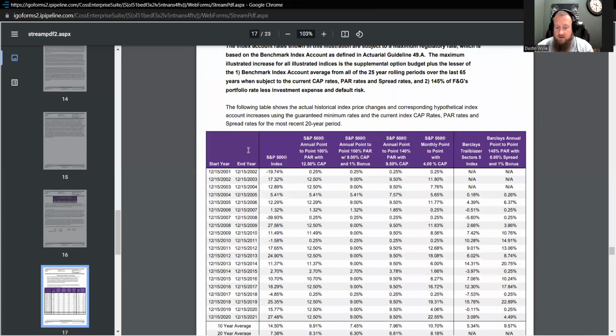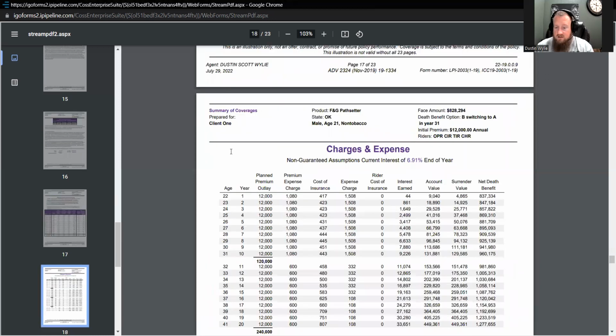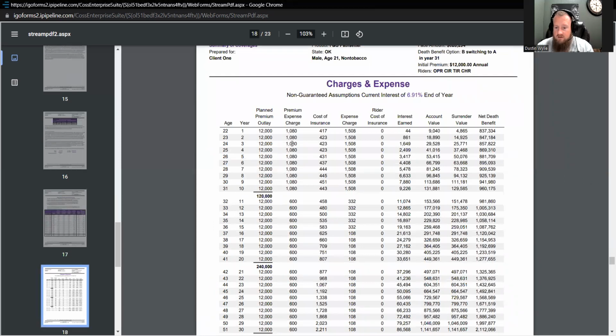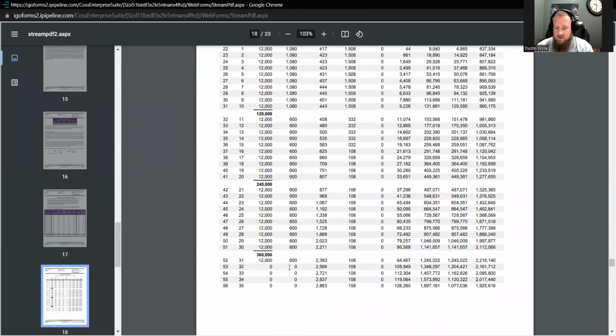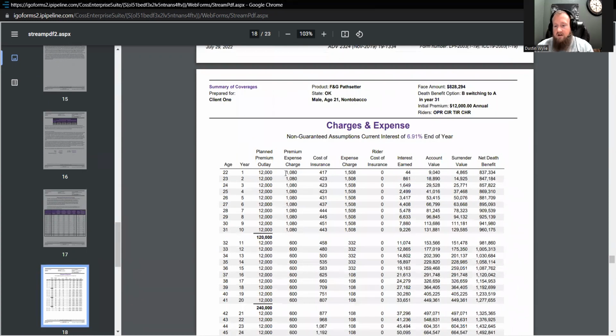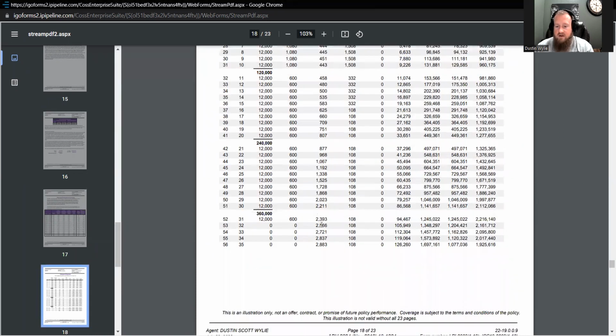Historical performances, if you want to look over the last 20 years of what the Barclays and the other indexes did. Charges and expenses: your premium expense, 1,080 per year. And as you see, these expenses get less and less. The premium expense goes away when you stop paying premium. That's just how much it's going to cost for the company to process your payments, put it where it needs to go, make sure everything's working correctly. Your cost of insurance, $417. It actually gets higher, but since you're building more cash value quicker in the later years, you don't even feel this.